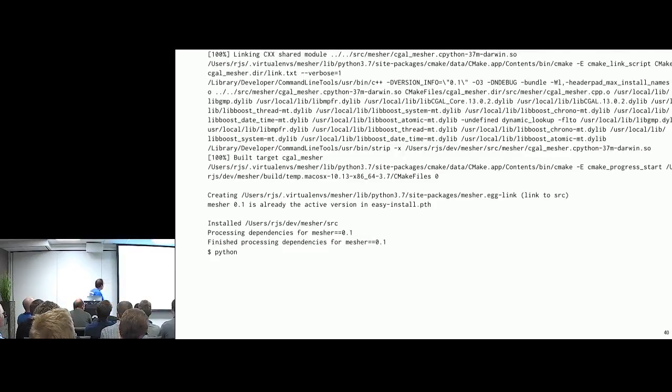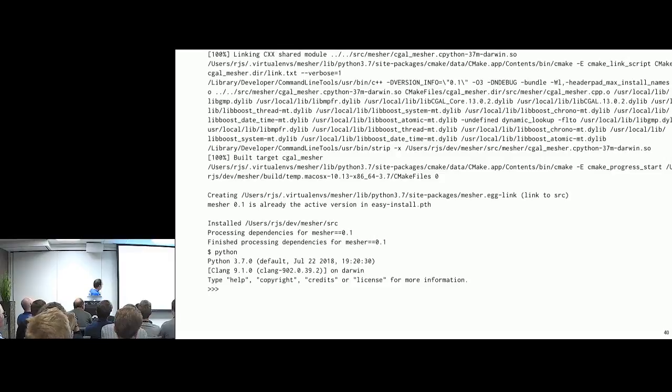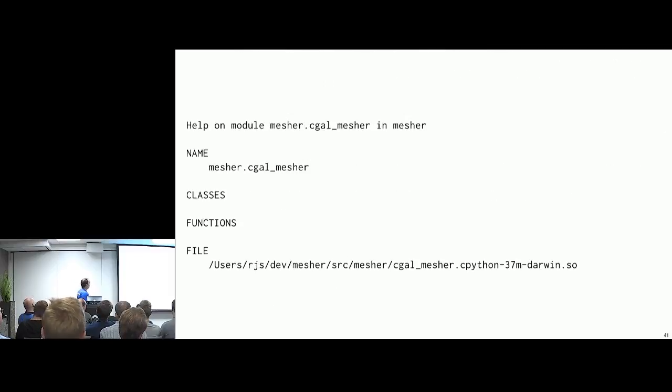Let's start Python. Here we are, Python 3.7. Import Emeasure, Seagull Emeasure. Great, it works. We've imported the C++ module. We can ask for help on the module. It's not very interesting. There are no classes nor functions in here yet, but you can see that the module is implemented as a shared library here on my Mac. Normally, when your module is written in Python, you get the path to a .py file here. So the module is just a dynamically loaded library.